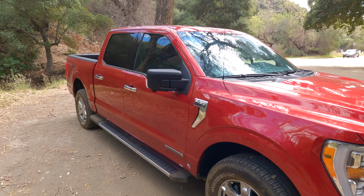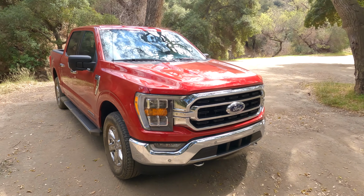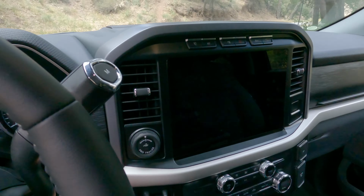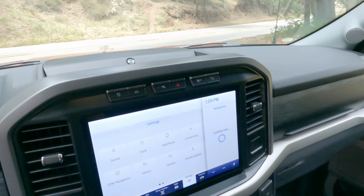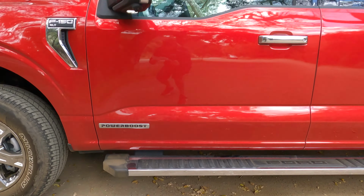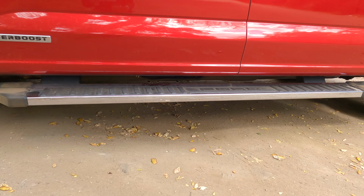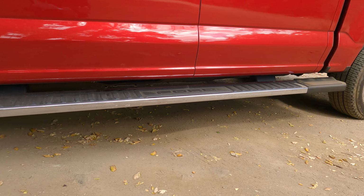$63,251, including destination delivery. That's right, almost $20,000 in options, which include Equipment Group 302A for $5,730, Rapid Red paint for $395, 6-inch extended chrome running boards for $225, which, by the way, you should probably skip if you're into off-roading.